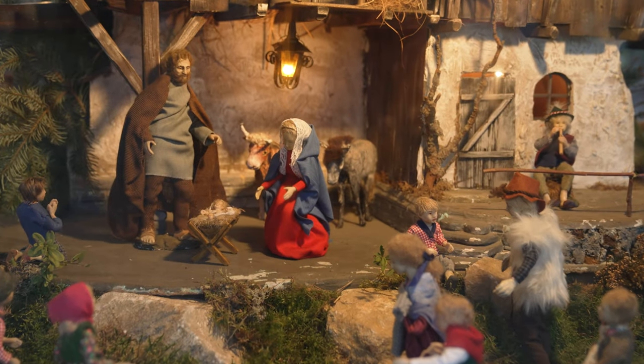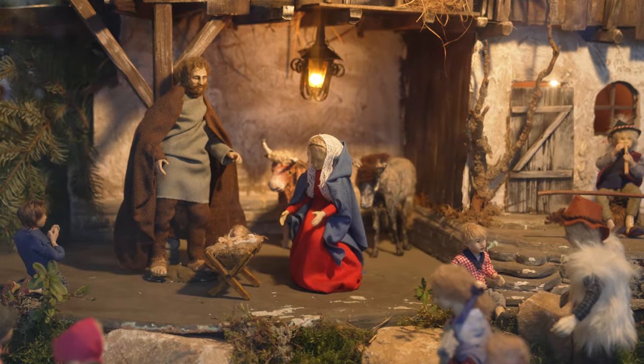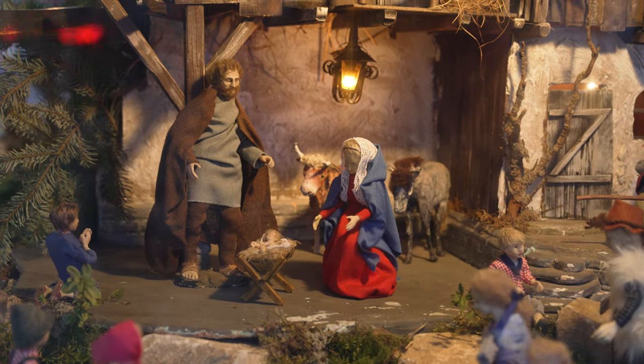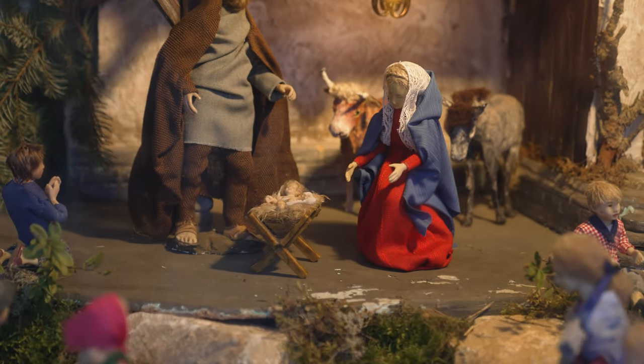All right, so the next Christmas decoration is a nativity scene, here celebrating the birth of Jesus. There's Mary, Joseph, and baby Jesus.